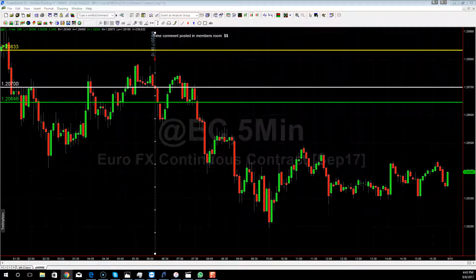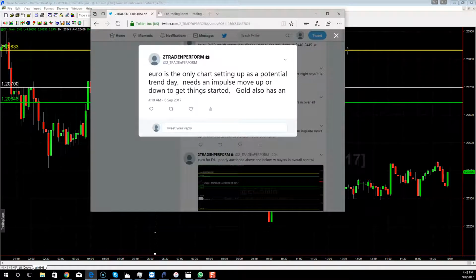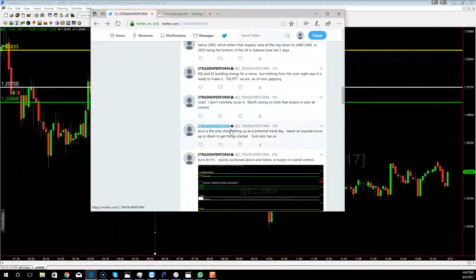If you'll keep along with those tweets for a second, I want to go through here. What I meant to say was gold also has a chart. I don't normally cover it. Worth noting on both that buyers were all in overall control, right? So what I was trying to say, still early in the morning, was that both gold and euro were setting up for a down day at 6:10 a.m.